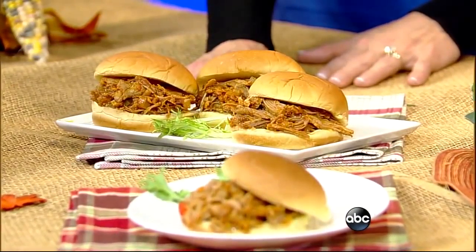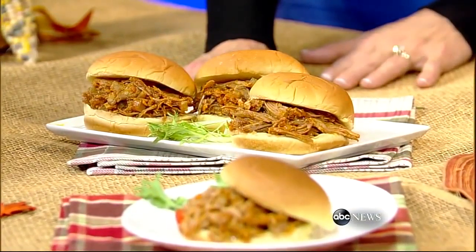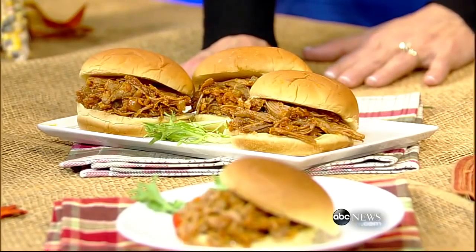And it's just called? Pulled turkey sandwich. Just pulled turkey sandwich. It smells amazing. Simple as that. I've never smelled a turkey sandwich this fantastic. But there are really some tips about storing turkey. How long is too long to have those leftovers?